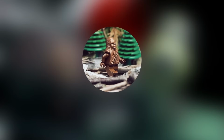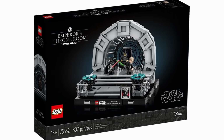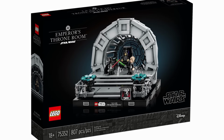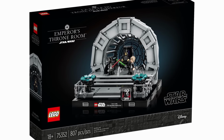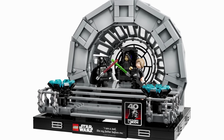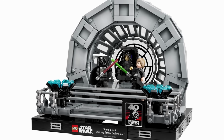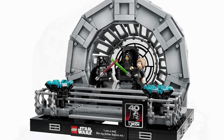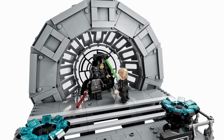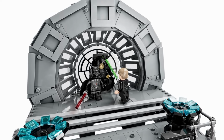Moving on to the number 8 spot, I have 75352 Emperor's Throne Room Diorama. This set was released on May 1st of this year, 2023, and has 807 pieces and a current retail price of $100 US. Now this set was released alongside the Indoor Speeder Chase Diorama, and out of the two, I obviously think this one is the better one. It costs $20 more, although I think it looks so much better and it looks incredible as a display piece.